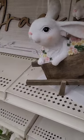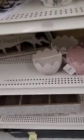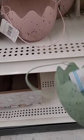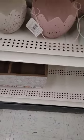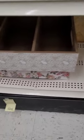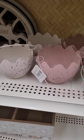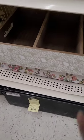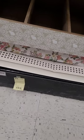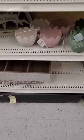How cute is this guy in the wagon? $24.99, guys. Really cute. Love these egg baskets. These are really cute. You can stuff these yourself with grass and different things. $9.99. Make a really cute display. I love those, those are really cute with the handle. You can use them at your coffee bars. Put a few K-cups in. Those are really cute. Love these as well. Coffee bar items here. You can use this at your coffee bar just for regular organizing. That is really nice.